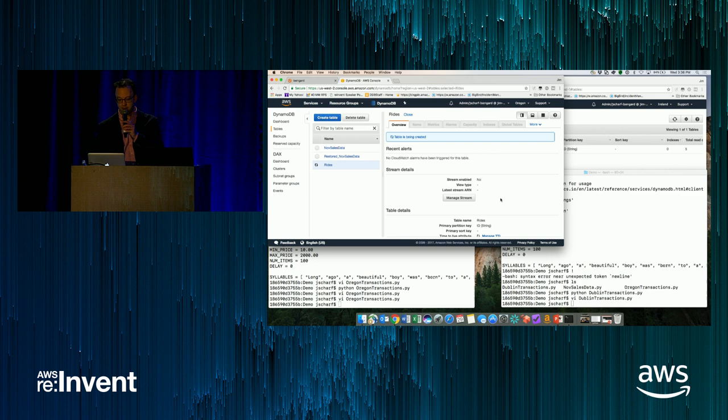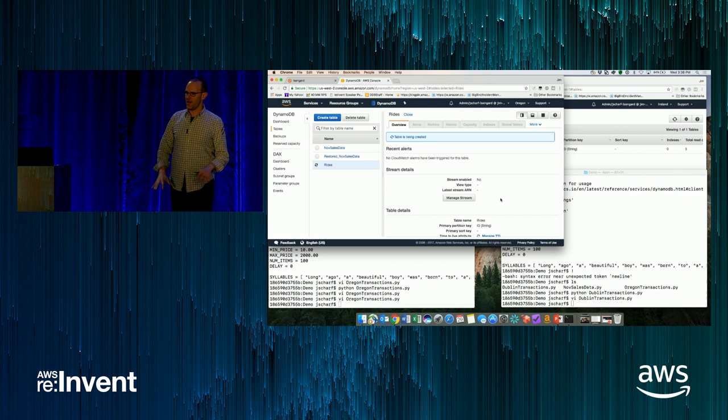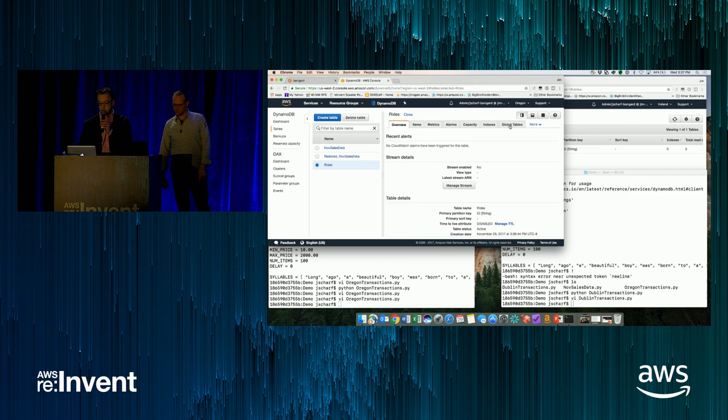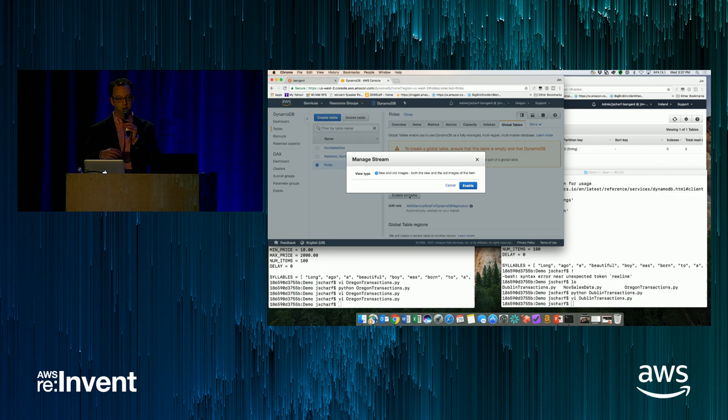And especially for global tables, we really encourage auto scaling because you can have reads coming from different regions and your writes are going to be spread around, and it's a lot easier if you let auto scaling take care of it. Yep. And then, so now you'll notice this global tables tab over here. And you'll see that in order to create a global table, I have to have streams on. And at the moment, global tables are only for new tables. We will be adding support for bootstrapping existing tables over time.